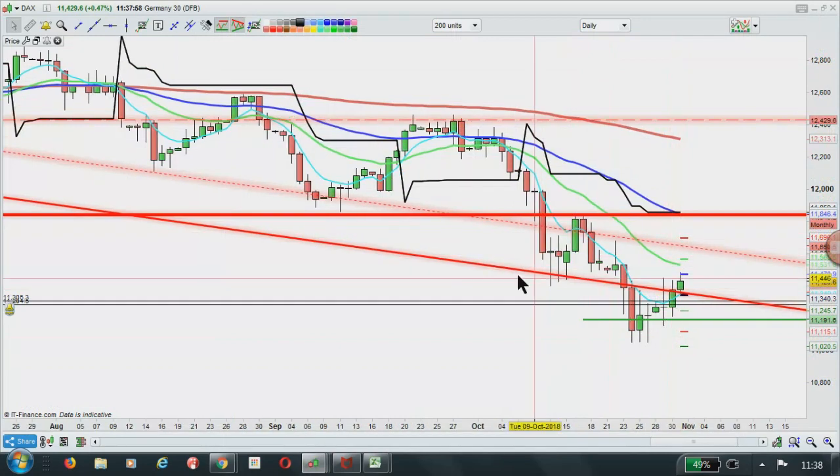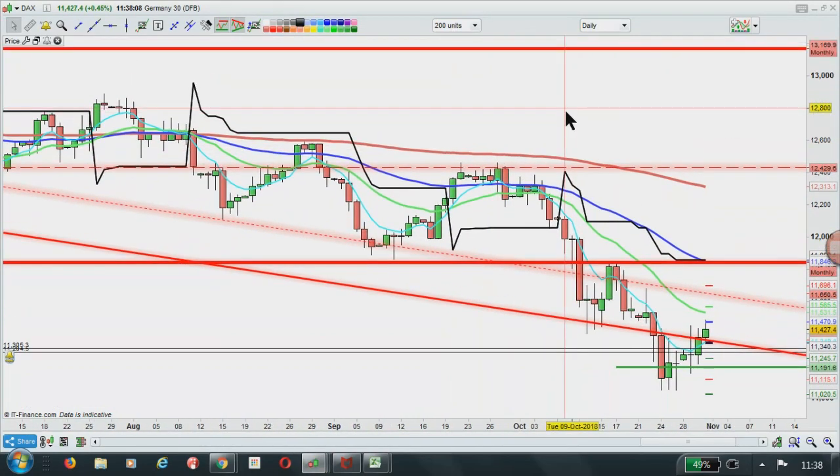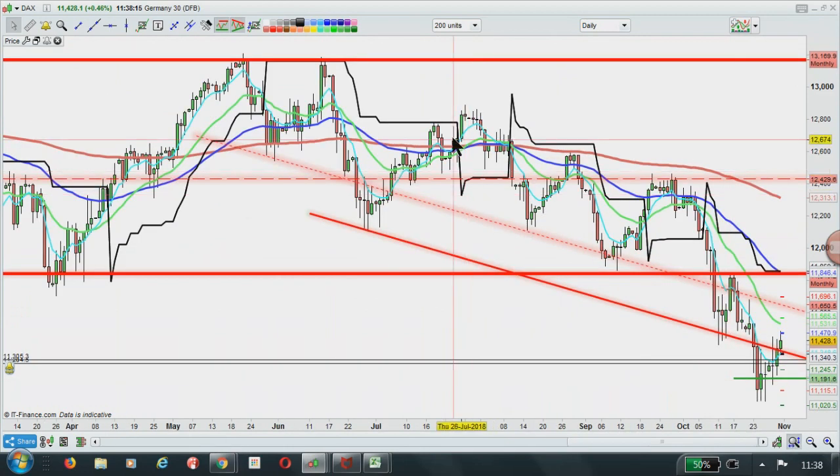This is the daily chart. So let's just have a helicopter view of what's been going on with the German DAX. We can see very clearly here that the market is in a downward trend. The moving averages are all pointing down. This is the 200-day EMA, exponential moving average. This is the 50-day, 20-day. So they're all pointing down. They've all crossed over each other and pointing that way.